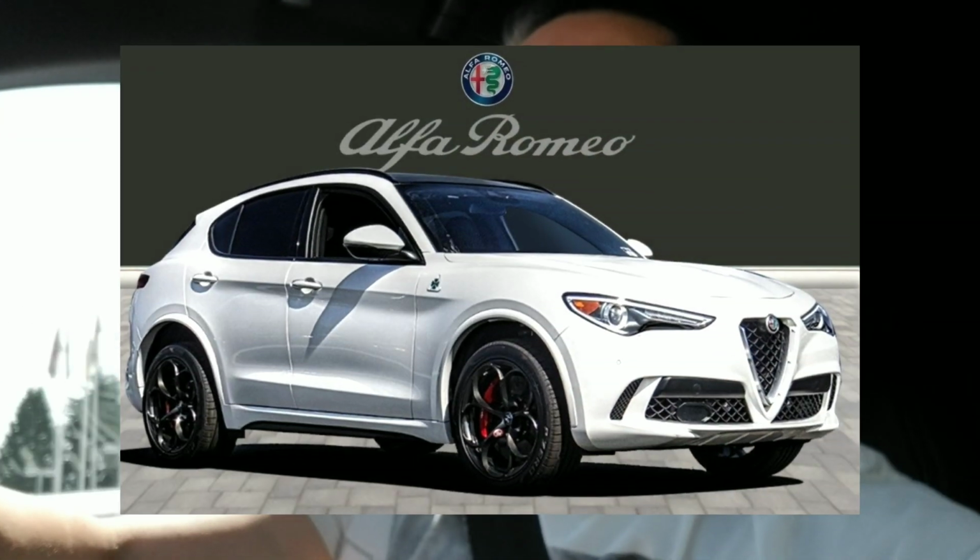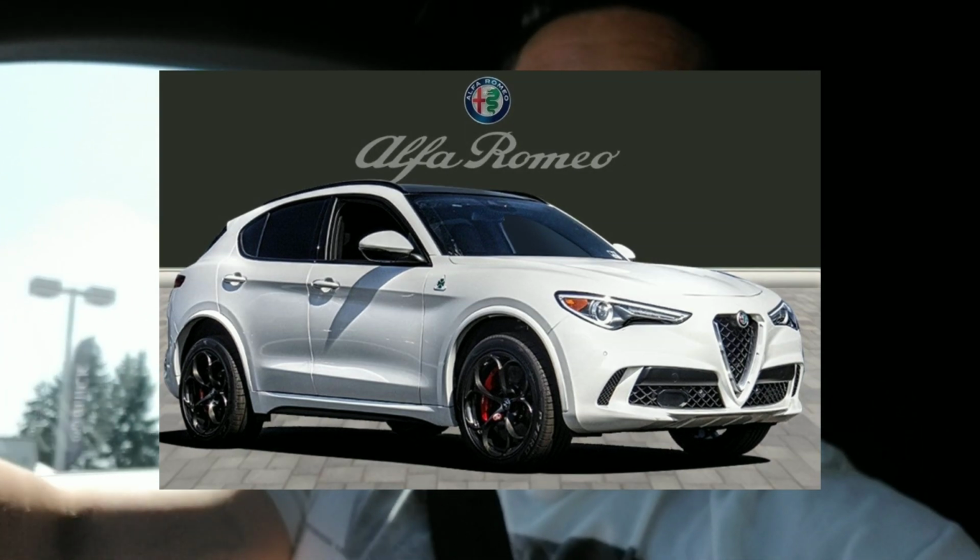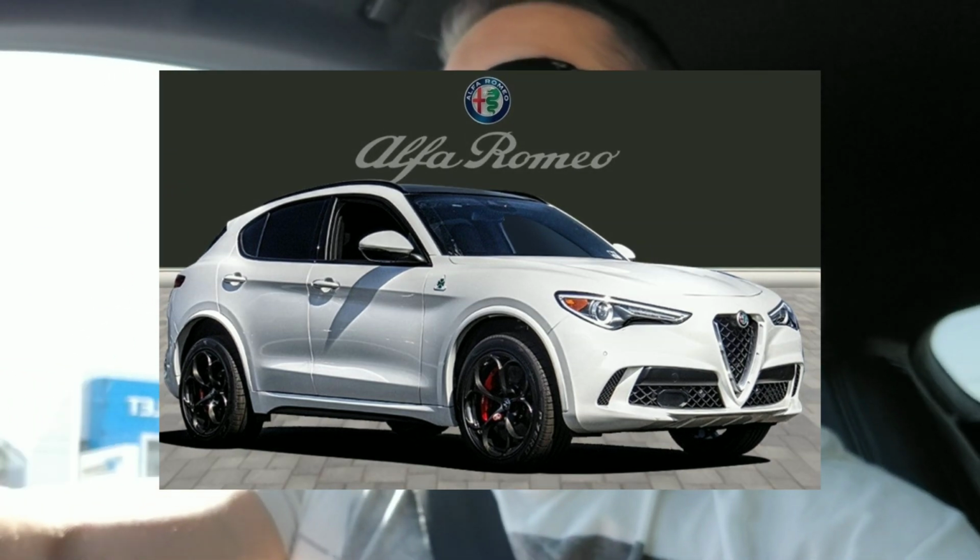Today I'm driving the Alfa Romeo Stelvio. This is a 2019 model. It's actually a rental or a loaner because my car is currently in the shop. I've already done kind of a full review on this thing, but with this car today I just wanted to talk about the driving dynamics.